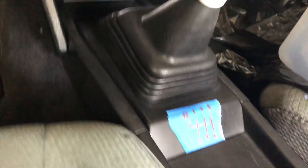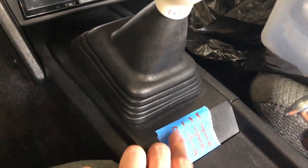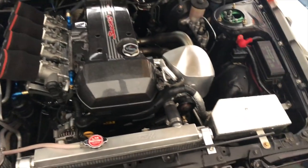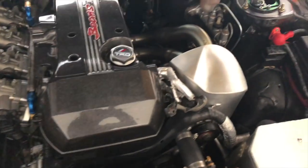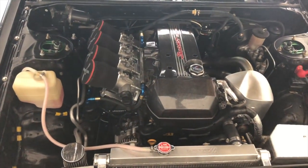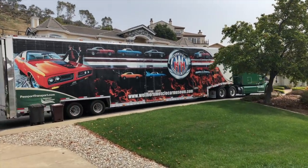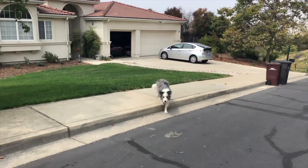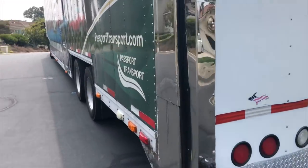Oh yeah, I also made this little diagram to make sure that the transporter knows where reverse is in this J160 transmission. And just for memories, here's a final look at the beam swap. Man, this thing was such a pain in the ass to get the header fitted. ECU tune, ITBs converted, but end of the line here. Time to say goodbye and start this thing up one last time.